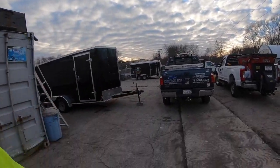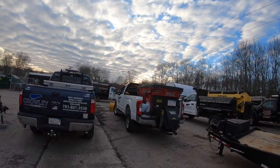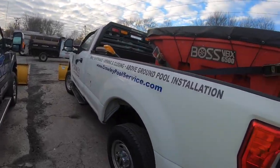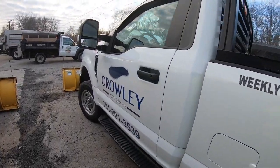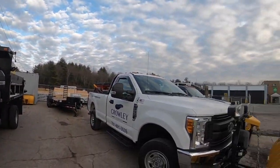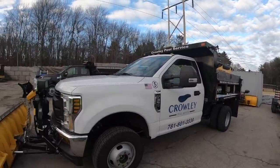So we're all set to go, though. All trucks are all set. This is the cleanest these trucks are going to look for the next couple days. Still spotless from when I washed them. If you didn't see that last video, there's a video I put out a couple days ago of what we do after the storm, basically me going through washing all these trucks and cleaning them up. Like I said, this is the cleanest these trucks are going to look for a while.